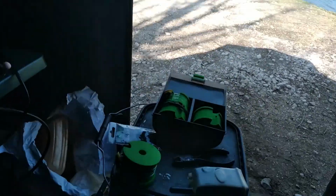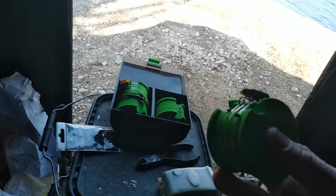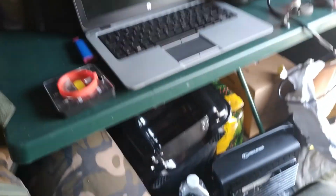And I'm gonna put another. I'm gonna put a 4-foot one on the far left. So yeah, because like I say, they saw all the fish up in the water. So there's the office.